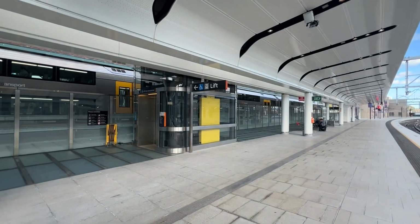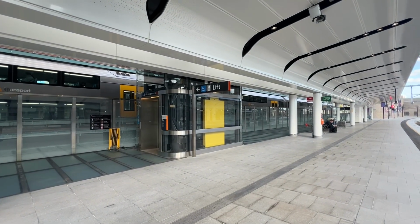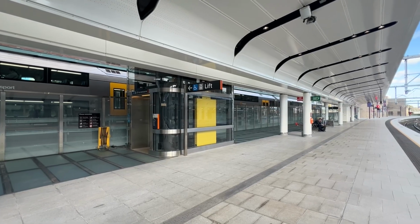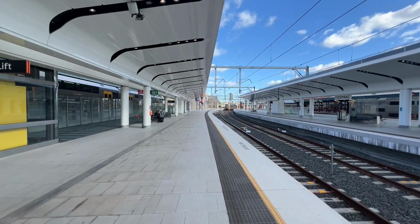So the lift was built quite some time ago, but obviously it remained closed until the area of platform 14 had actually opened to the public.